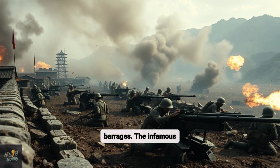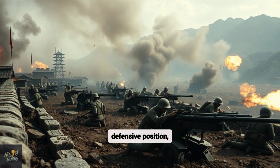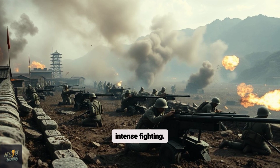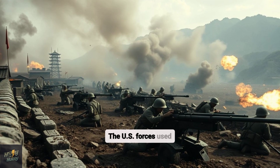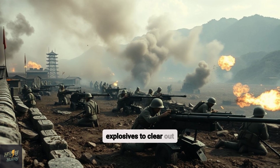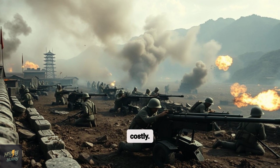The infamous Shuri Line, a heavily fortified Japanese defensive position, became the focal point of some of the most intense fighting. The U.S. forces used artillery, flamethrowers, and explosives to clear out Japanese bunkers, but progress was slow and costly.